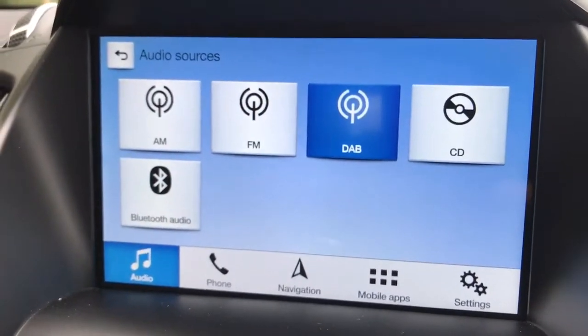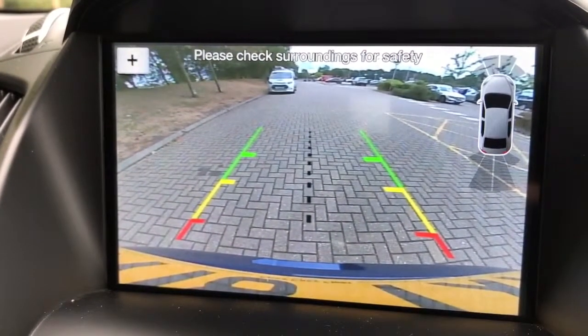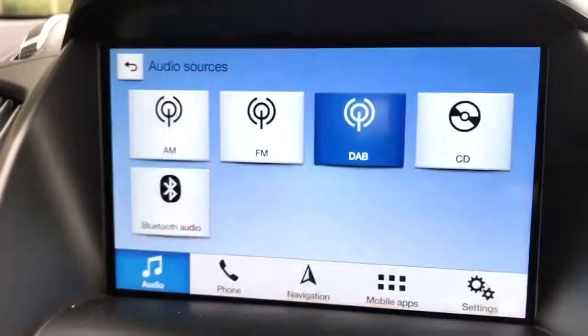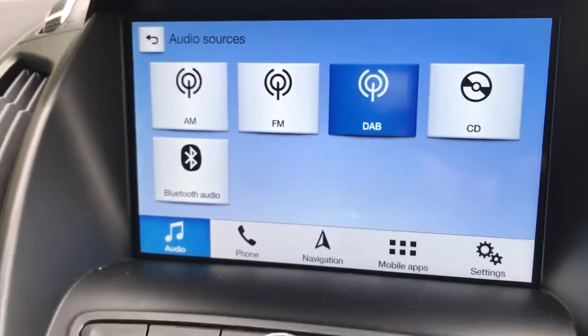On top of all of that, if we pop the car into reverse, we've got a full colour reversing camera with guidelines showing you where the car is headed in relation to the image that you see behind you. So really good parking system. And there's a bit more information on the parking system, which I'll come to in just a moment.